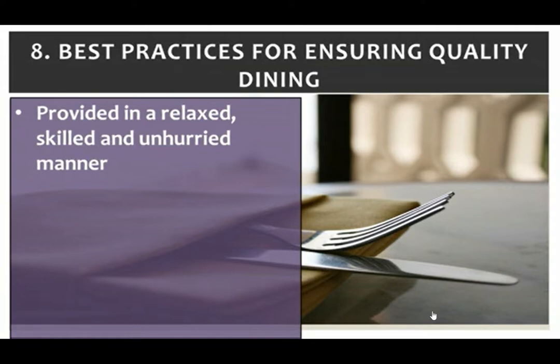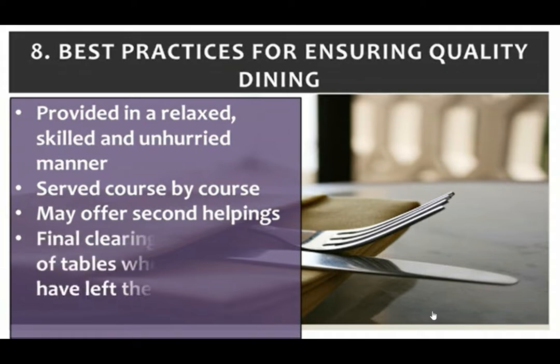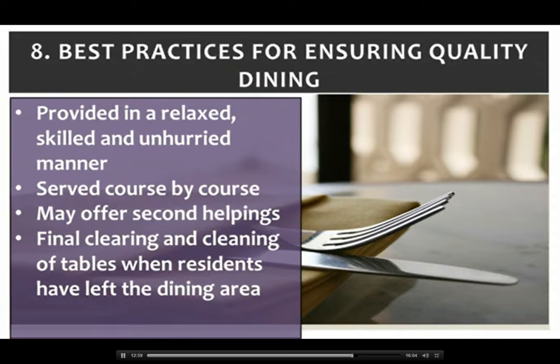You can also promote quality dining by providing table-by-table service and allowing each resident to finish each course before more courses are offered. You may offer second helpings unless contraindicated on their care plan. Maintain a continuous offering of beverages. A resident may want more fluids. Final clearing and cleaning of tables should not be completed, nor tabletops washed, until all residents have finished eating, had their hands and faces washed if needed, and have left the dining areas.